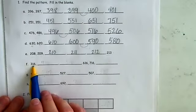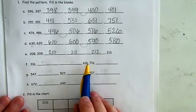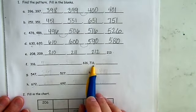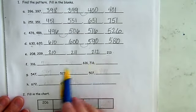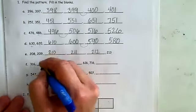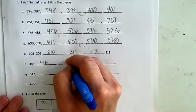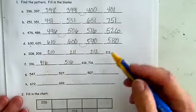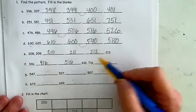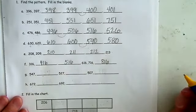Here, they have 316, and then later on, 616, 716. The 16 is the same. It's the hundreds that's different. So we're going to have 416, 516, 616, 716, 816.